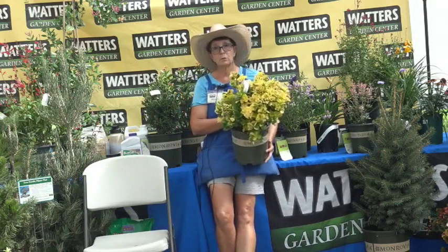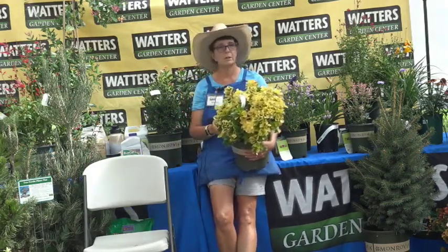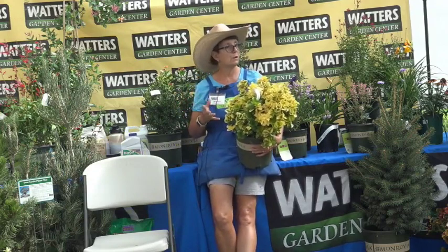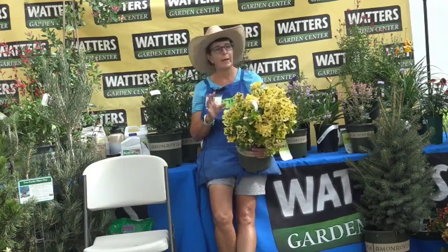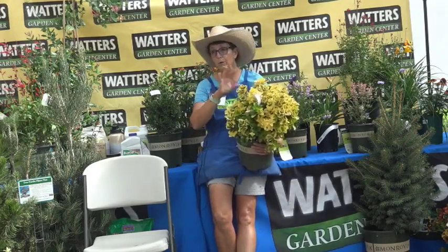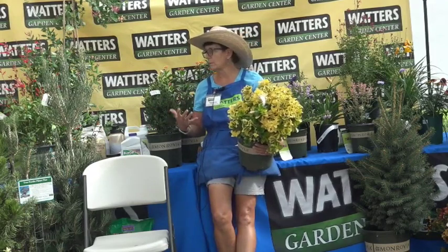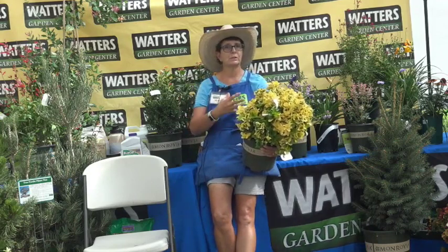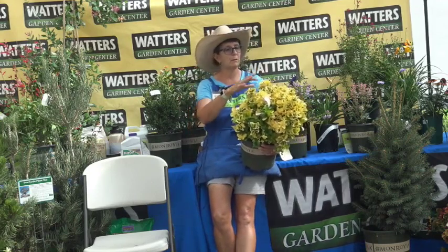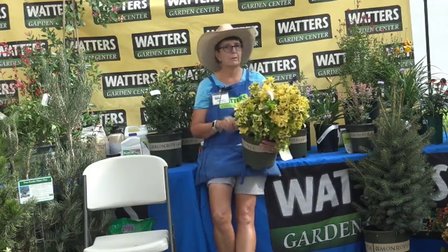This is the golden euonymus, and I love this one. It gets 3 to 4 foot tall and wide. Great color. So if you have a dark corner, this one can add light to dark spaces. Also in the wintertime, just having some different color besides the green is really, really nice. So this is one of my favorite plants.